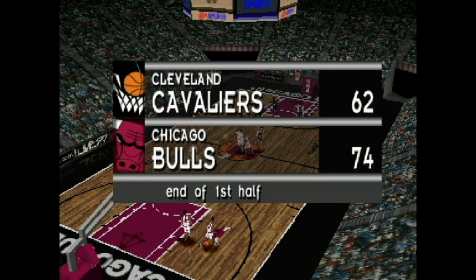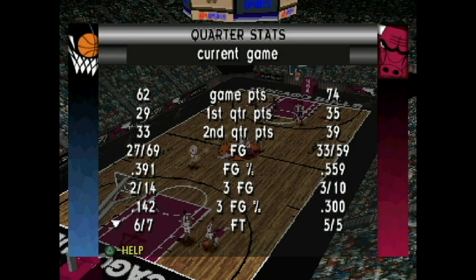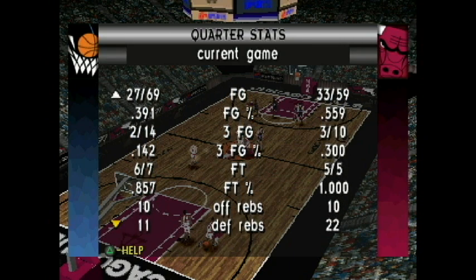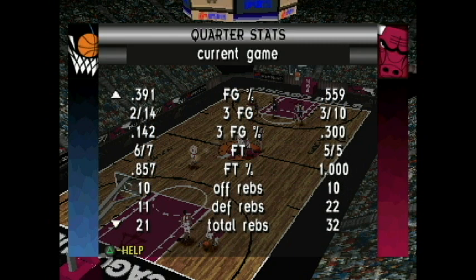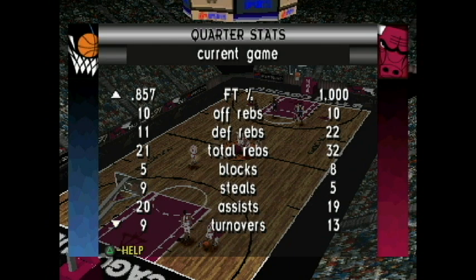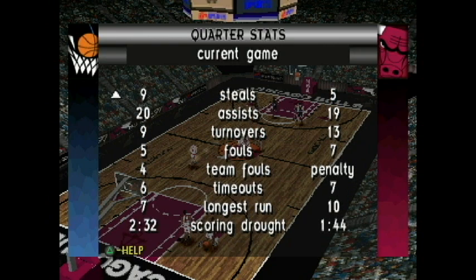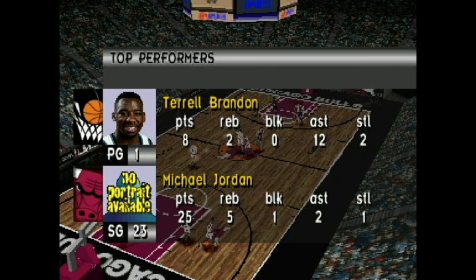So that wraps up the first half. Now for a glance at the halftime stats. Let's take a look at which players are hot.